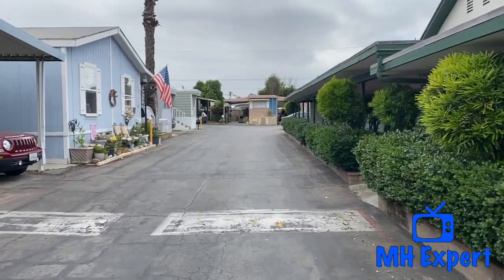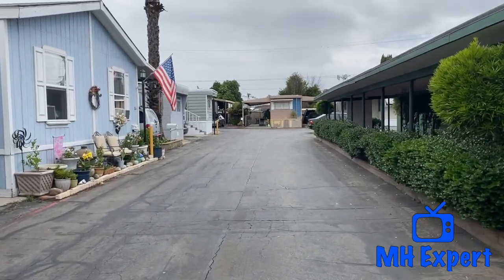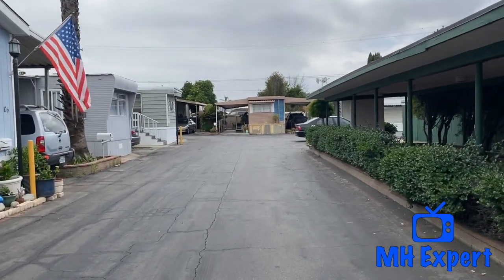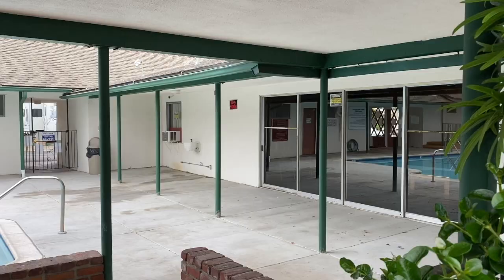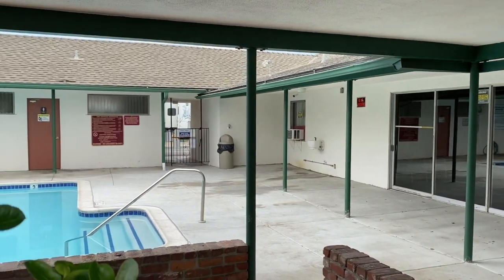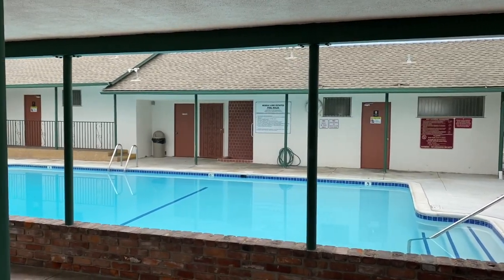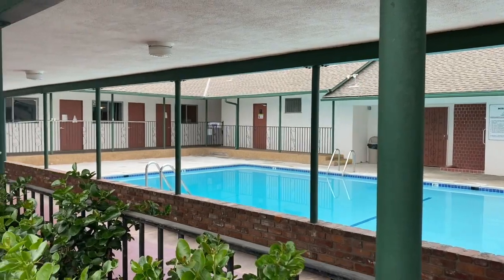All right, as we're walking to the first home, I want to tell you a little bit about this community. It's a smaller community with smaller spaces, but driving and walking around, it's actually a great place for you and your family to start off. There's a clubhouse where you can hang out with your friends and your family, and then they also have a swimming pool. So that's really nice about this community, that you can go swimming whenever you'd like.